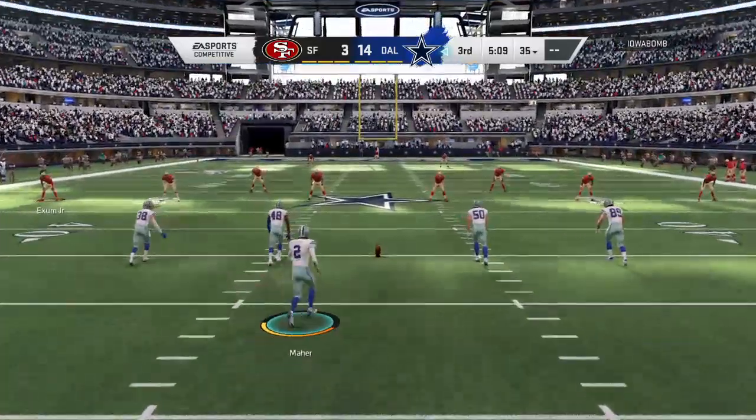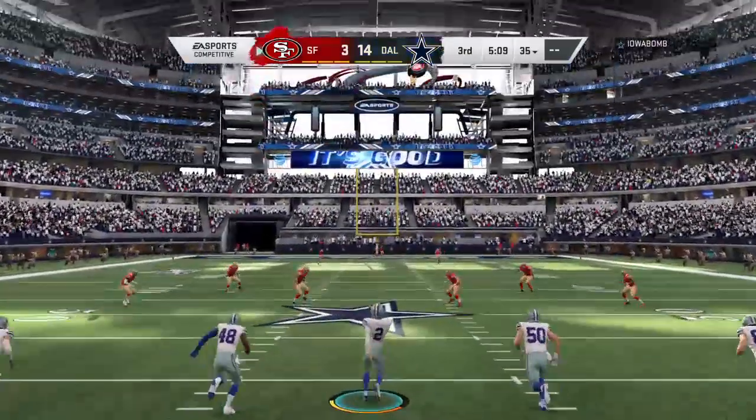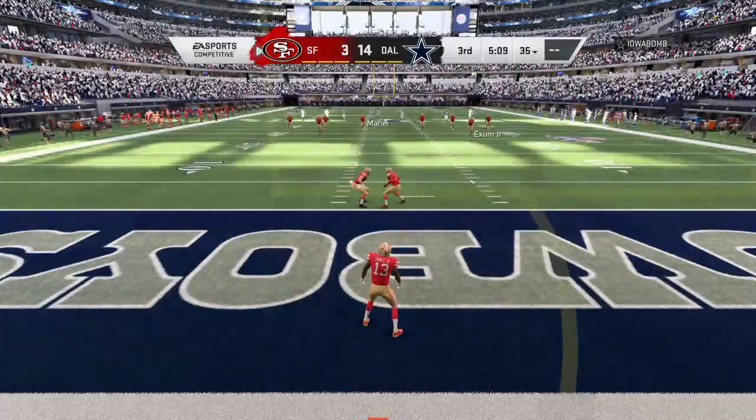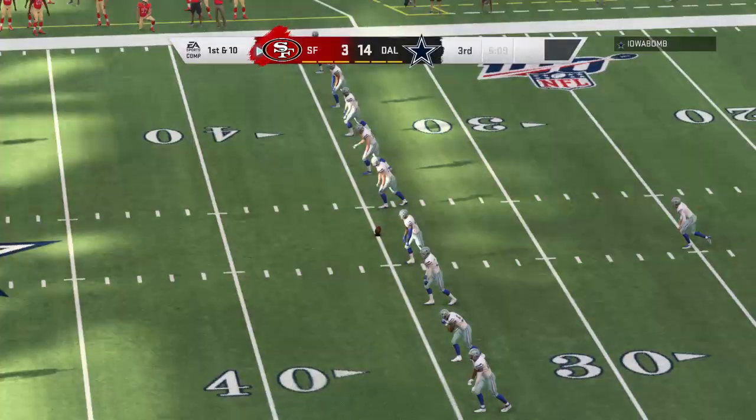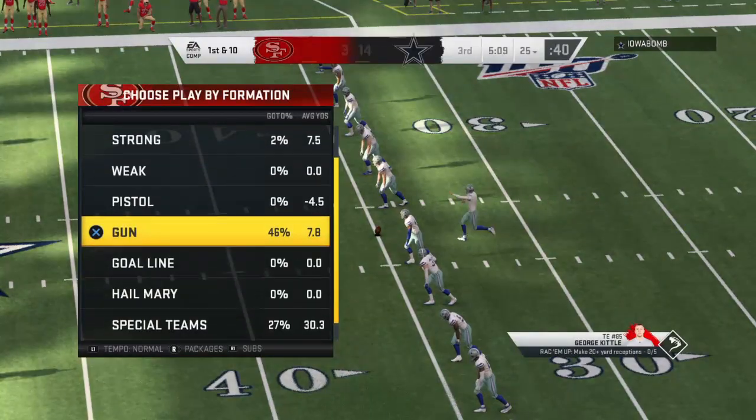Following the touchdown, here's Marr to kick it away. And this will not be returnable. It's out of the back of the end zone for a touchback.